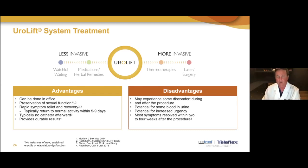Disadvantages are the category here that says you may experience some discomfort. There'll probably be blood in your urine. There'll probably be increased urgency of urination. Most of these symptoms are gone within a week.